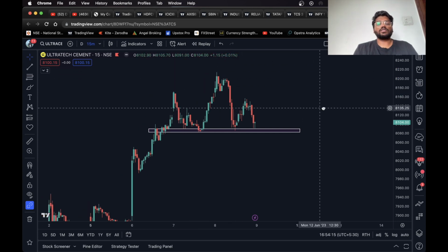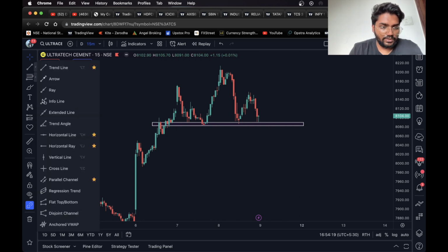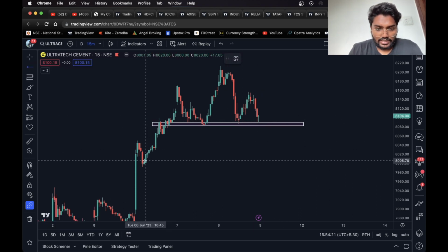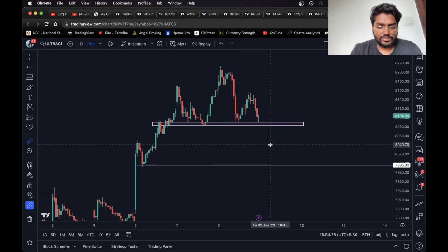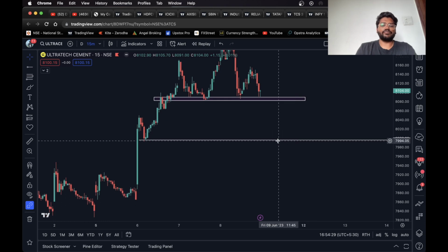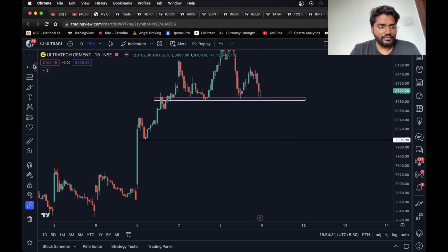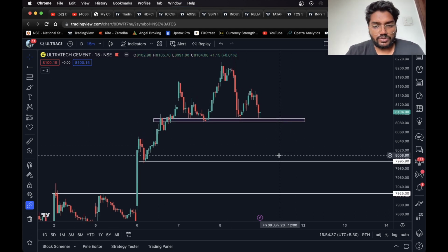So this is the head and shoulder pattern. Once the stock breaks down this level and sustains below this horizontal level, you can take a short trade, and you can consider this as the first target. I'll just check. 1% target is enough for intraday. If you want to hold it even further, then you can hold it till this level. But 1% target is enough for intraday. So Ultratech Cement, again for a swing trade.